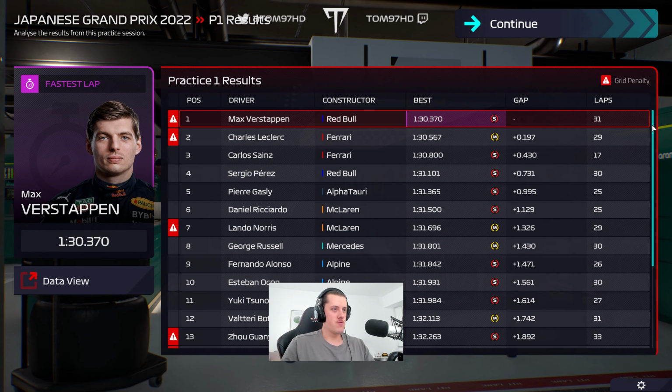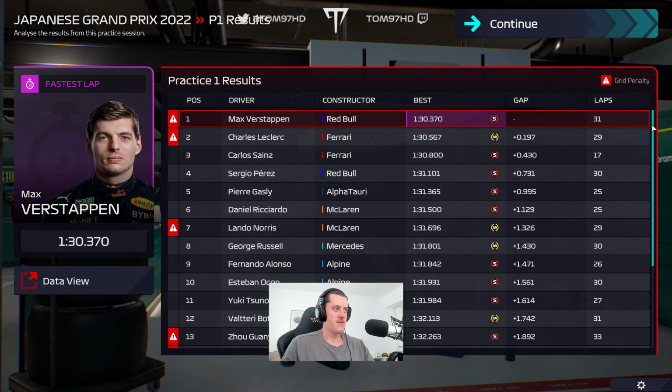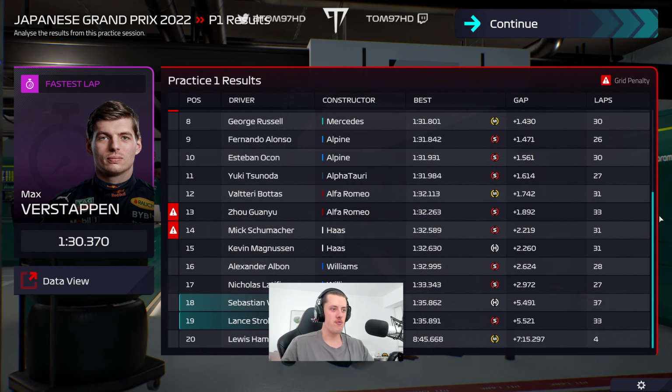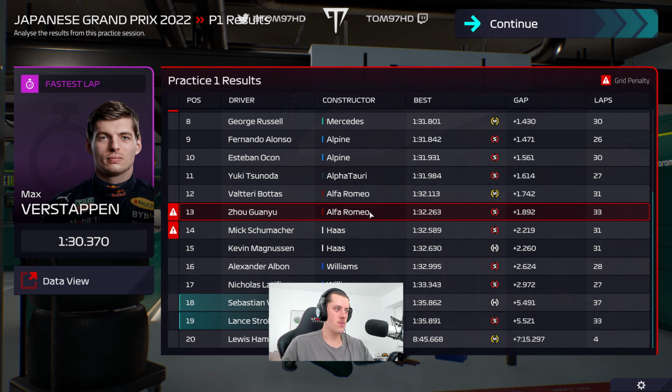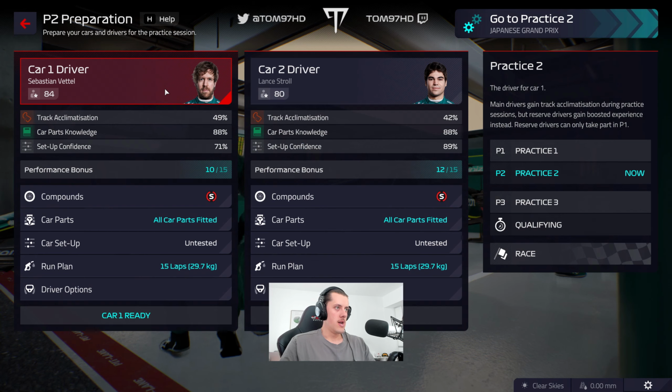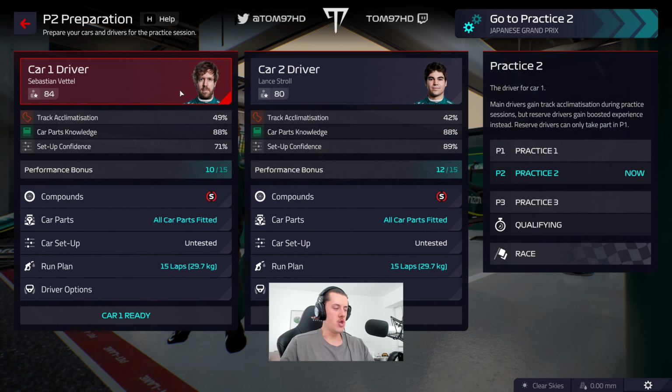FP1 done, not a lot to really talk about, except that there's Verstappen, Leclerc, Norris, Zhou, Schumacher, all with grid penalties for the race, so it looks like we could be starting a bit further forward in this race if we qualify well enough. Now time for FP2, and we have some adjustments in place.